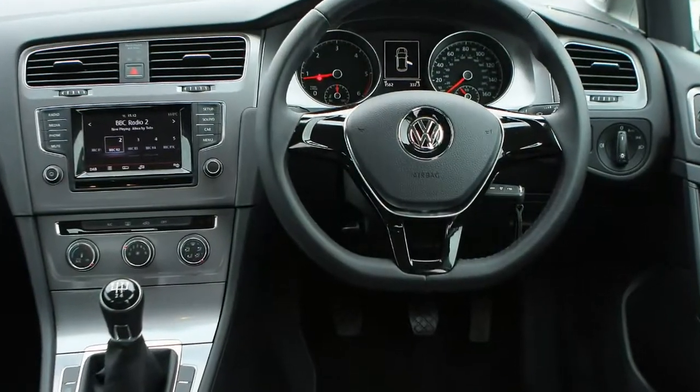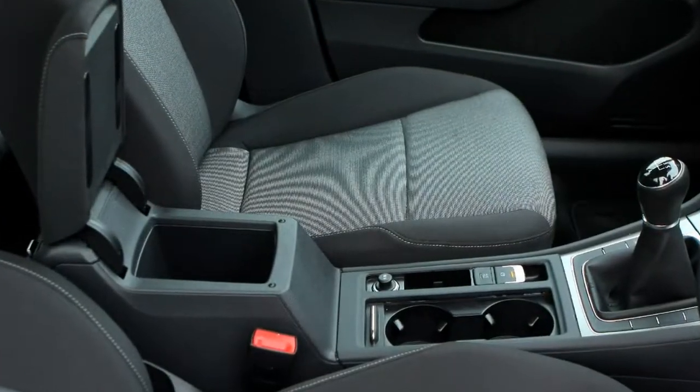The Golf is fitted with a variable ratio steering system that responds differently depending on your speed.